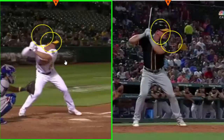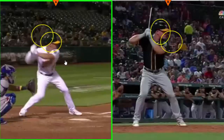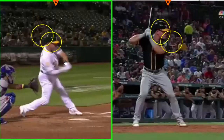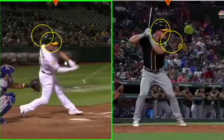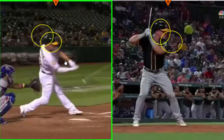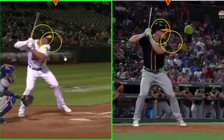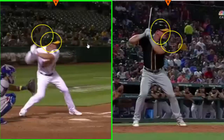You're going to see the head move from the top back circle to the bottom forward circle. And then the other important note here is that at landing, the head stops moving and should stay within that circle there. A lot of times with younger hitters, we see their head move outside of this circle. It keeps moving as they start their turn. So we do not want head movement during the turn itself, but all the way from the start of the swing to stride landing, head movement is okay.